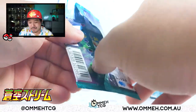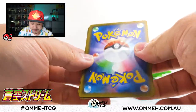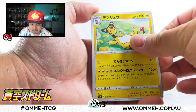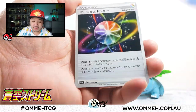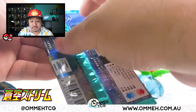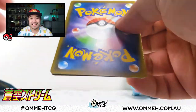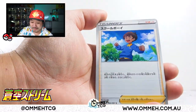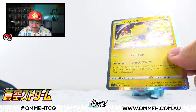Obviously, I'm a newbie when it comes to Japanese cards, but I don't know what the pull rates are in a box, you know what I mean? How many alt arts do you get? How many secret rares do you get? How many holos do you get? How many V cards do you get? I have no clue. So realistically, it's just surprise after surprise for me right now. I am just enjoying myself.